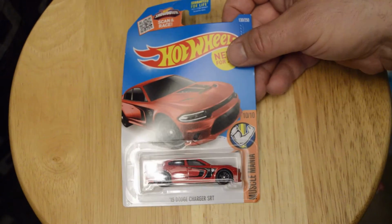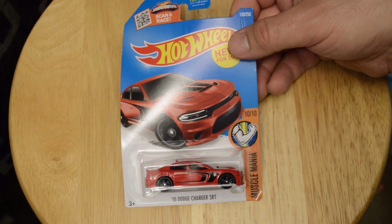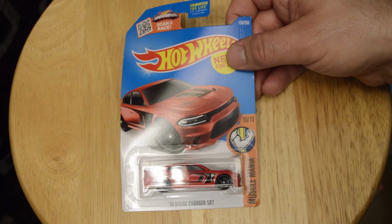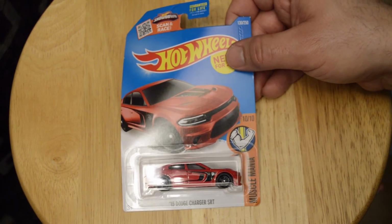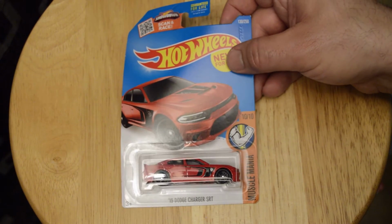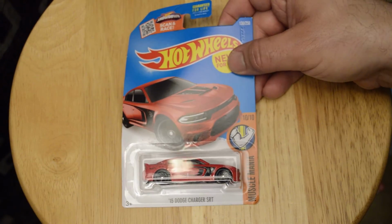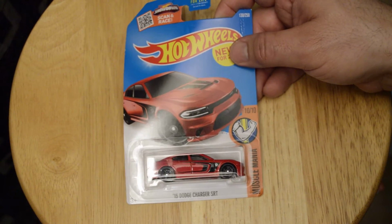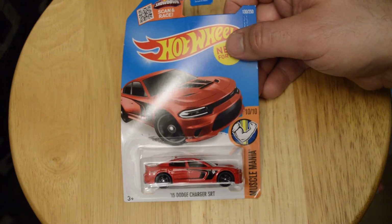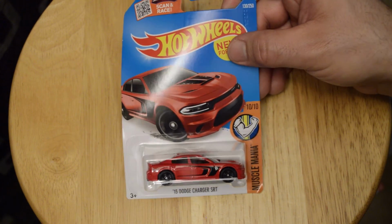2015 Dodge Charger SRT. This is a car that I'm considering when I do finally decide to replace my Nissan Sentra. But I'm really enjoying the 6-speed manual transmission, so I'm hoping that they'll have an SRT Charger that is not an automatic, or at least maybe has paddle shifters, but I don't know, we'll see.